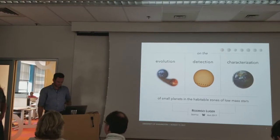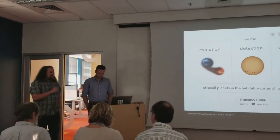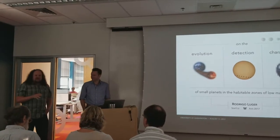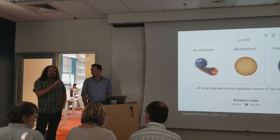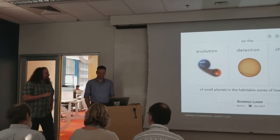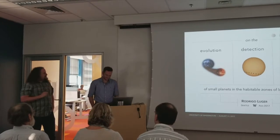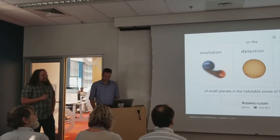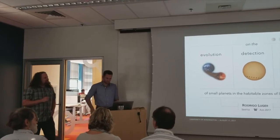Rodrigo came to us about 5 years ago now, after getting a bachelor's degree from Swarthmore. In those intervening 5 years, he's completed a large amount of research, and we're probably only going to get to hear a small fraction of that today, unfortunately. But it's going to be an exciting tour de force of all these issues to do with exoplanets, small ones especially orbiting the low-mass stars.